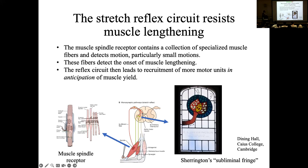Well, there are a collection of cells called motor neurons. These are the big spinal motor neurons that are going to send information out and cause muscles to contract. And this is a fanciful depiction of Sir Charles Sherrington's view of the spinal motor pool. It was actually put in the form of a stained glass window in the dining hall at Caius College, Cambridge University, where he was a professor.